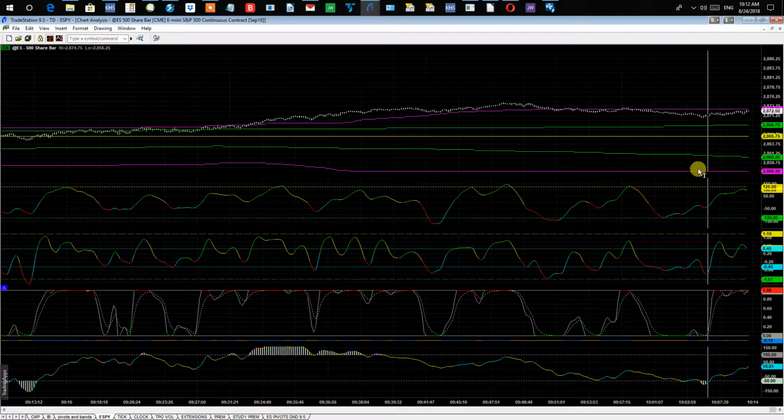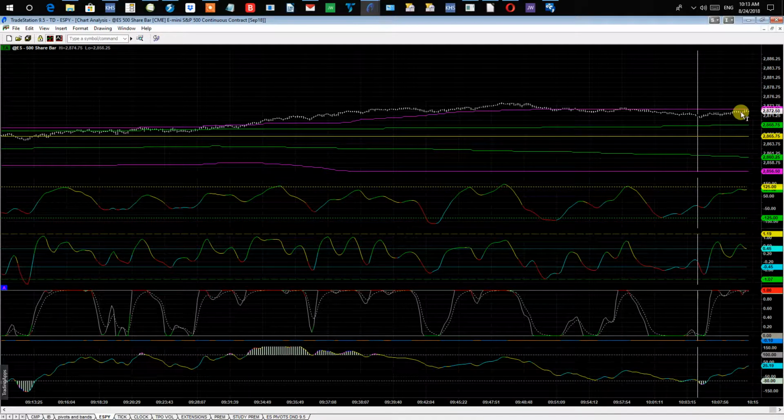So we were overbought over here at a lower high, got into a lower area here. We're back up to an overbought condition at a lower high again. We're just below this line, and maybe we'll stay there. Hard to say unless we look at the premium.